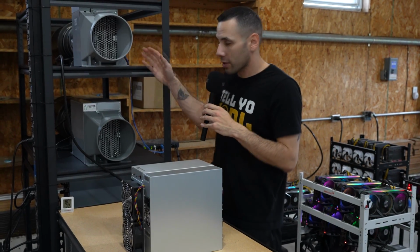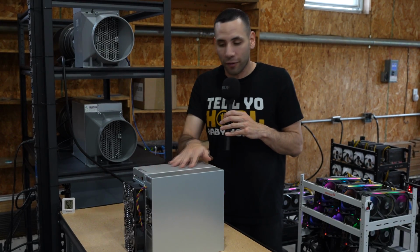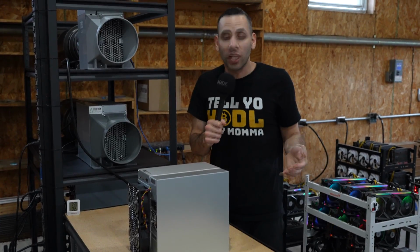So I also have a KS3, a different KS2, and I have to say, man, this one's a little bit different. Now, I've heard different things about it. It's not just the cool sticker that's right here. The sticker's actually kind of nice, but that doesn't really change things for the most part.